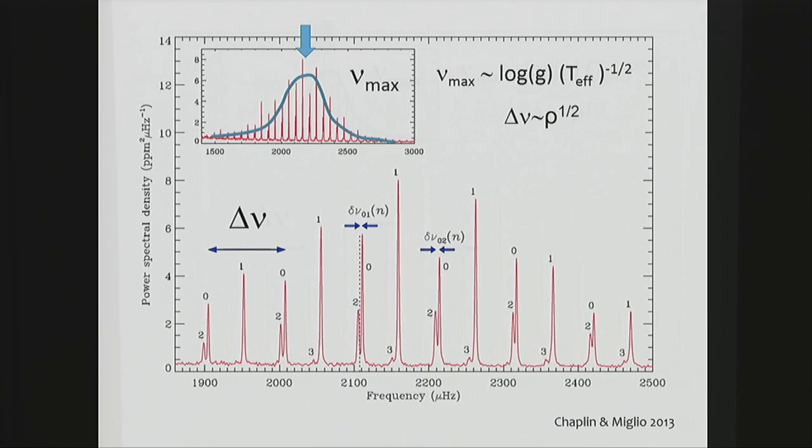You can go mode by mode and model each of them, produce a stellar model that predicts the location of each of these modes in frequency space. In particular, this pair of modes here, called the small frequency separation, is sensitive to the age of the star. What this spacing actually ends up being sensitive to is the gradient of the sound speed in the stellar interior.